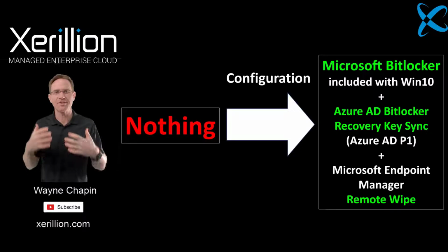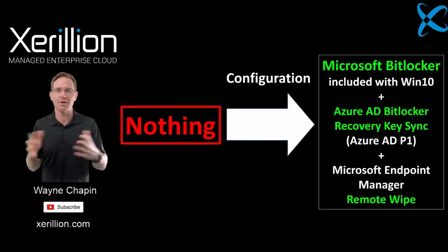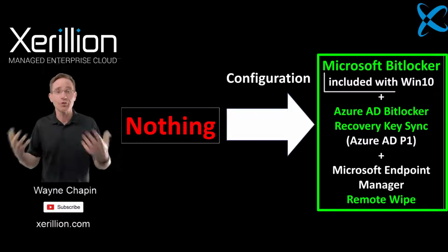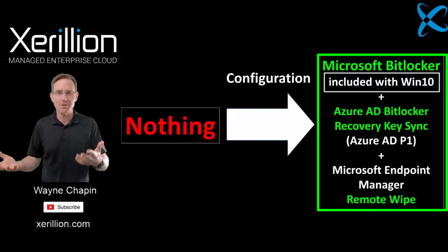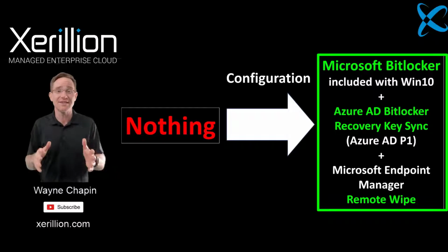And when we talk with companies, pretty much 100% of them do not have encryption enabled across their company computers, which is nuts because Microsoft Bitlocker disk encryption is included with Windows 10. You don't have to pay for a third-party disk encryption service. And I can reassure you that enabling Bitlocker is easy and doesn't impact the computer's performance.